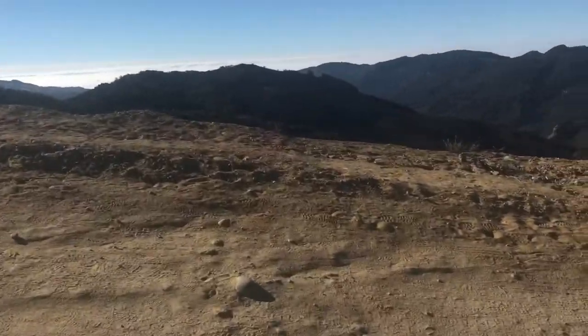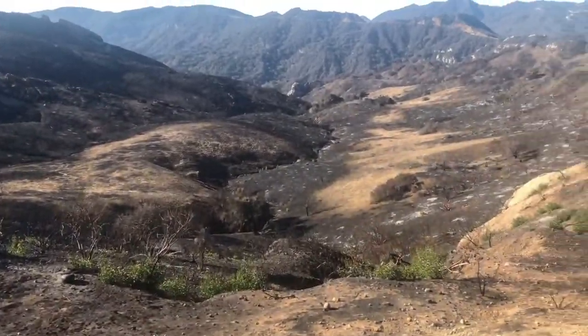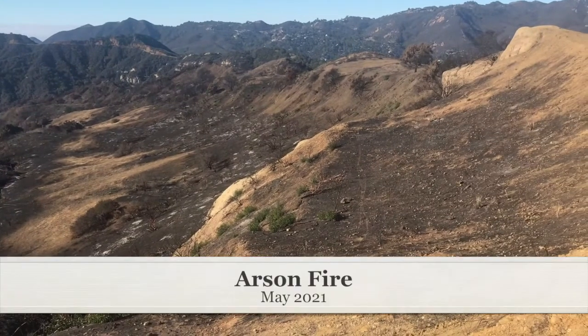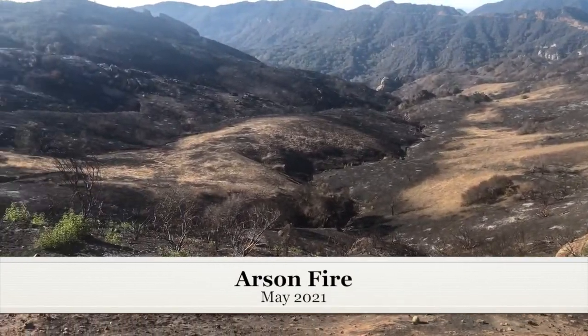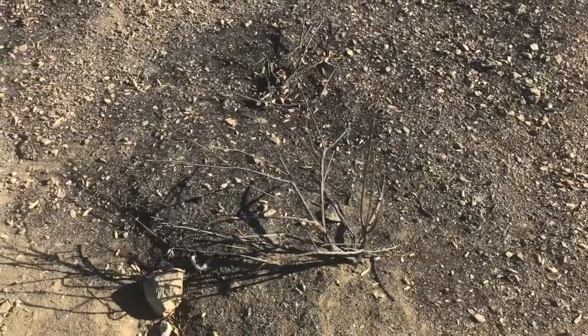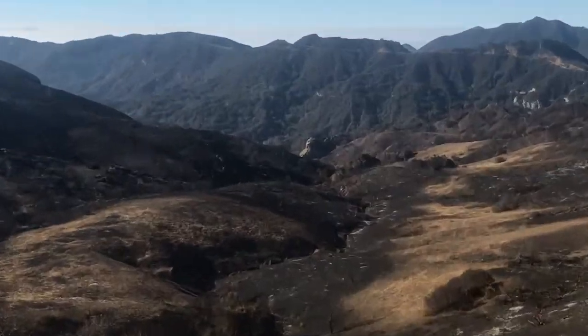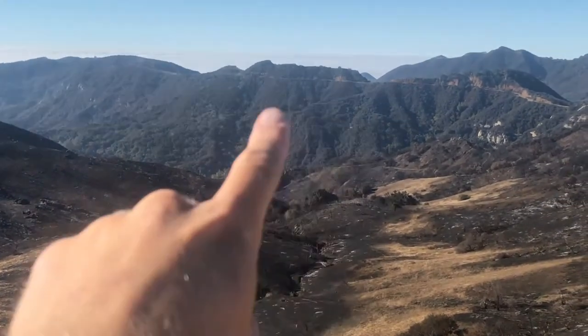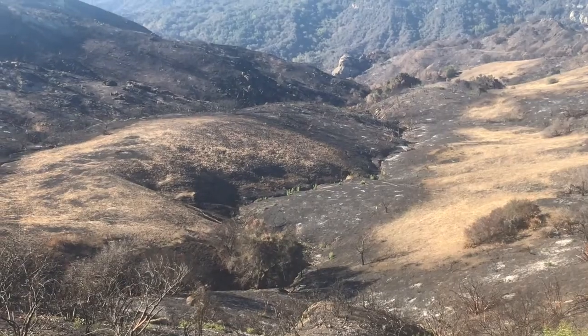So if you turn around behind me, and we just go over here a little bit, this is what a lot of the park looks like now. This is a recently burned area that burned here, I believe in May of this year, which is 2021. And you can see that pretty much everything has just been cooked and cleared out of the area due to the fire. For comparison, back there is more old growth chaparral on that hill. And then right here in front of us, that is the fire damage.